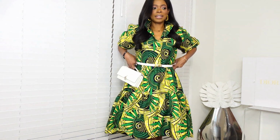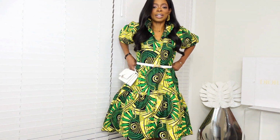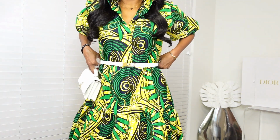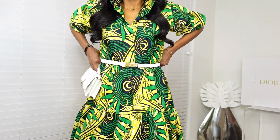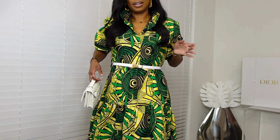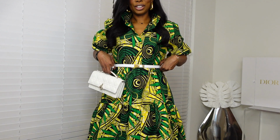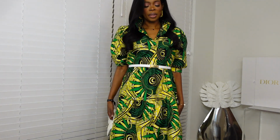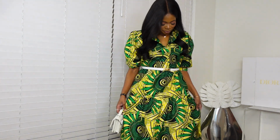Again, I think I got this in a small, and it is still a little bit big, but that's why I wanted the belt. I needed the belt to really cinch the waist. I just couldn't really cinch this belt, even though it's an easily adjustable belt. I was having some issues with it because it's a newer belt, so it still needs to be broken in. But yeah, this is one of the dresses that I'm trying on.